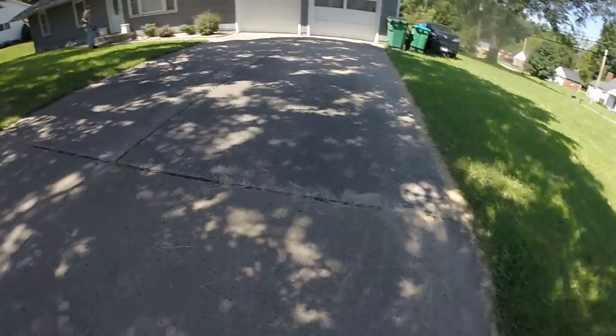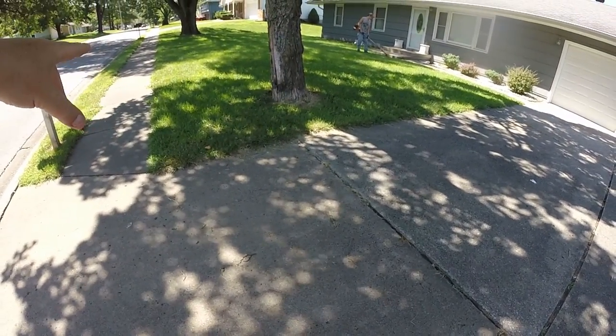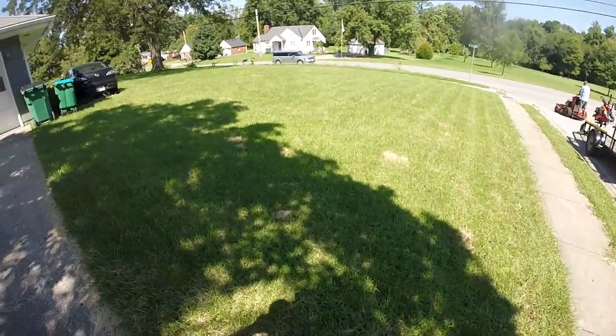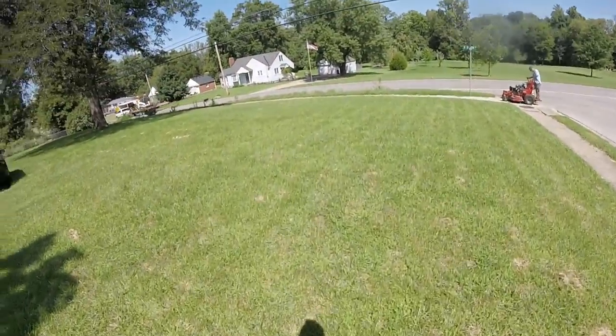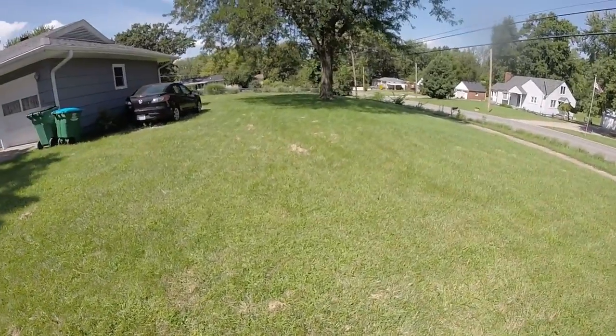Clean up these edges, all these edges, clean all this stuff up through here. So they usually push mow this. They've been very busy lately, so we're gonna start mowing this for them. It's gonna be a weekly property, so we're gonna get it going.